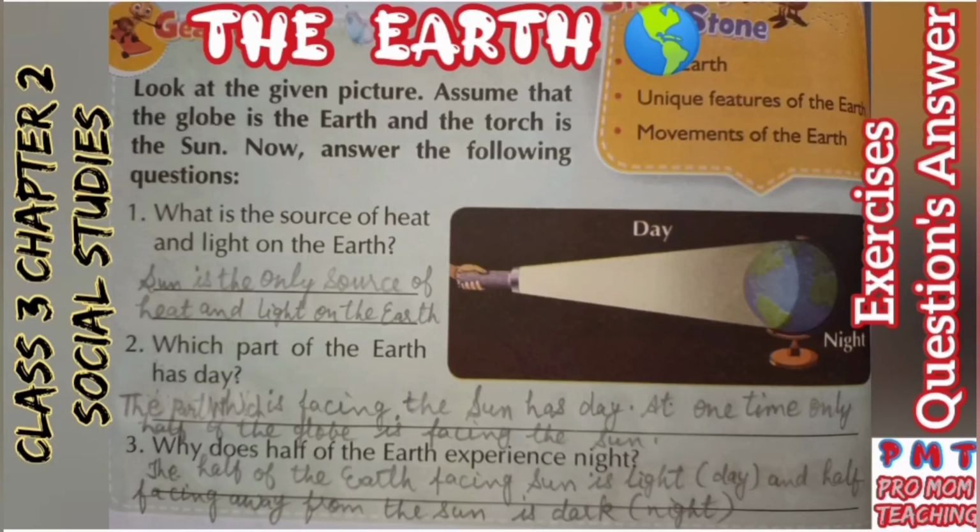Hello students, today I am going to complete the exercises, questions and answers of the chapter The Earth. Let's start. First, what is the source of heat and light on the earth? Answer: the sun is the only source of heat and light on the earth.